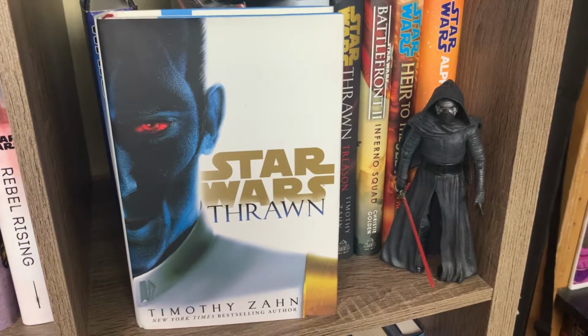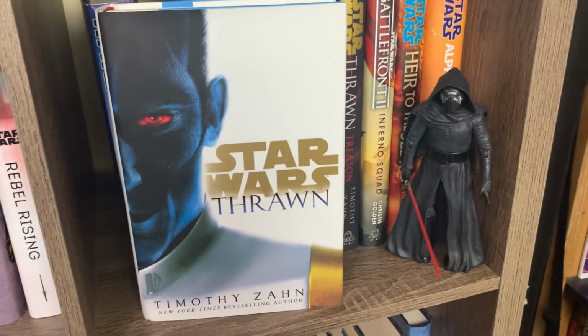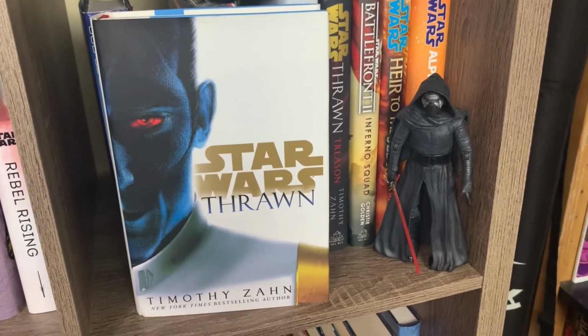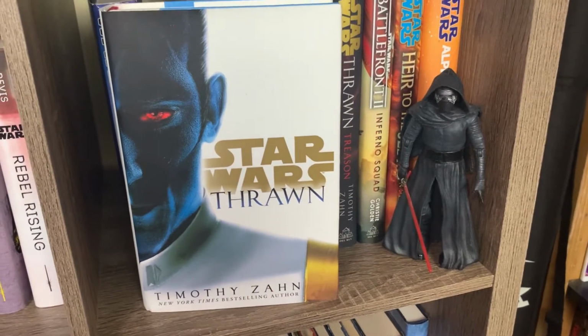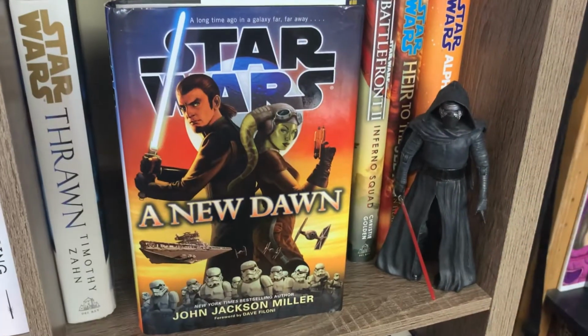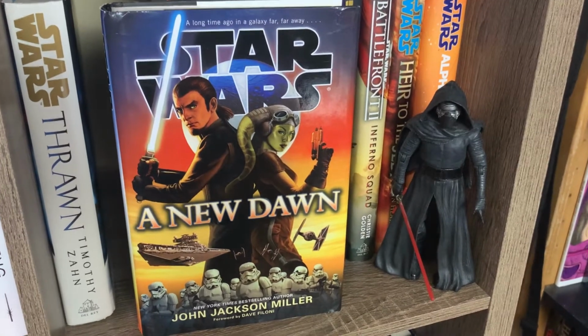So Thrawn is definitely my favorite of Timothy Zahn's canon Thrawn trilogy. It is kind of a fundamental piece of Star Wars canon EU at this point. Reading the books, it is very much one of the things that you should read. And I would highly recommend it, especially if you're into Rebels. It is a long book, but if you can get through it, it has a lot of stuff that will really reward you. So A New Dawn, this is a really tough one to find as well because it is the first ever Star Wars canon book.